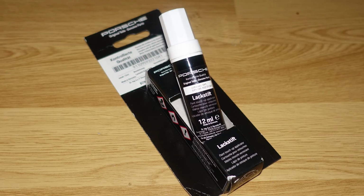Now this is the Porsche official service department supplied paint. Now you can go online and you can find websites that, as long as you know the color code, you can get paints mixed.